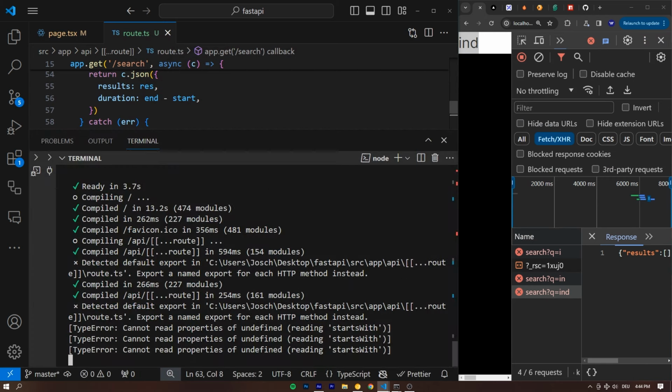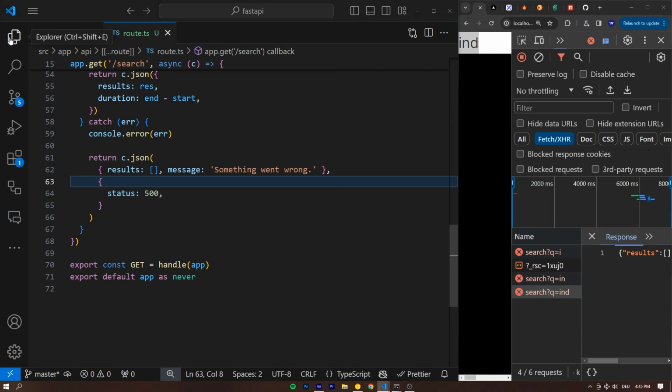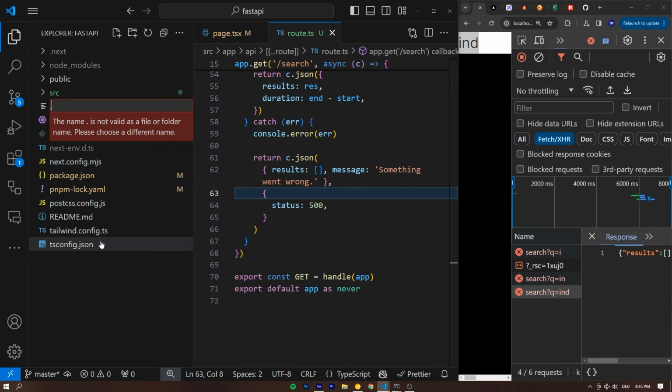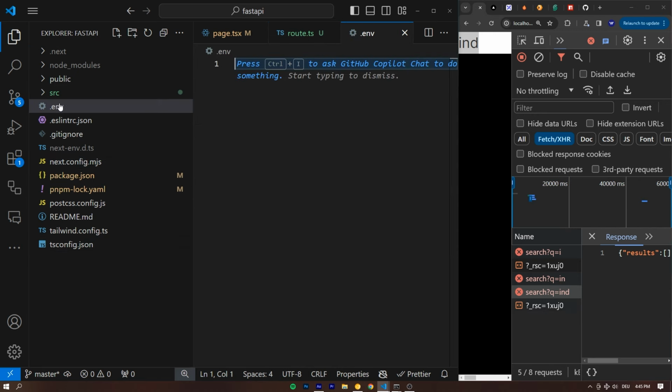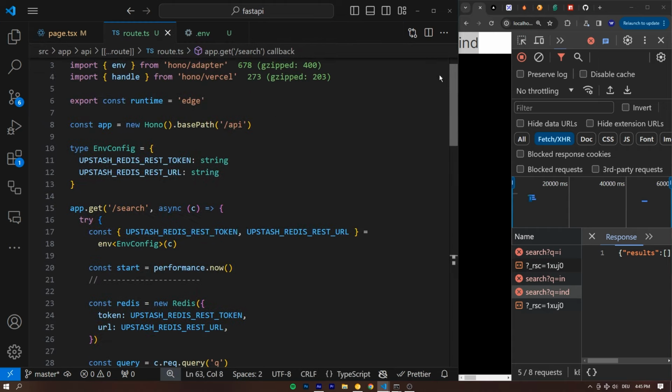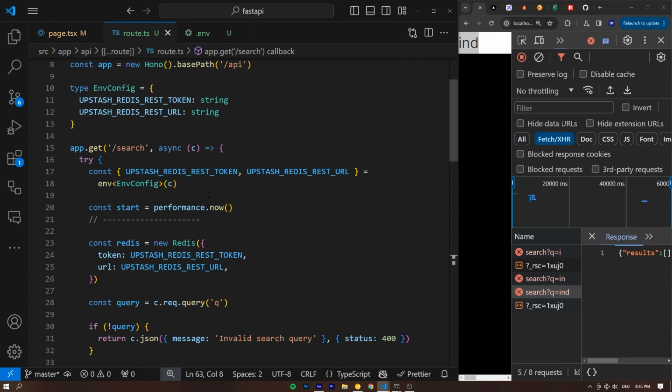Why doesn't it do that? Cannot read properties of undefined, reading startsWith. And a very likely reason of why this happens is the following. We didn't create a .env file at the very root of our project. So what's happening here is that the API route is trying to create a Redis instance with our environment variables, but these are actually undefined because we've never defined them anywhere.